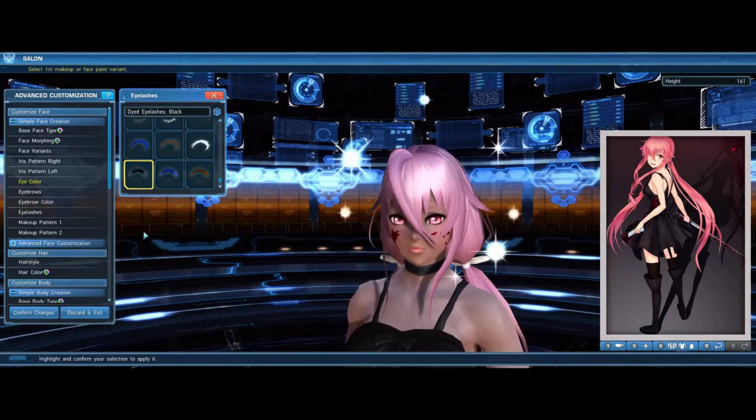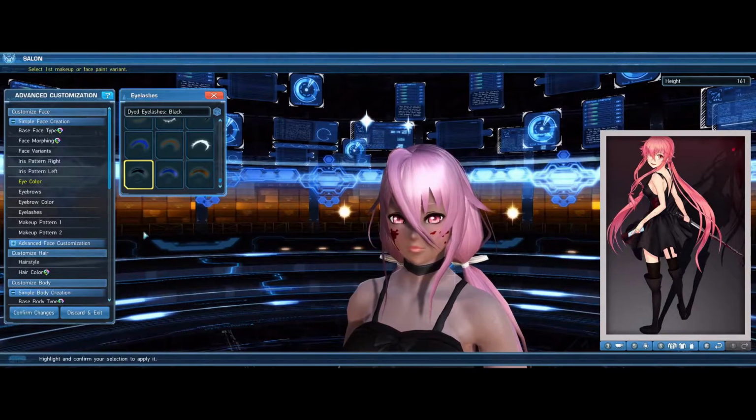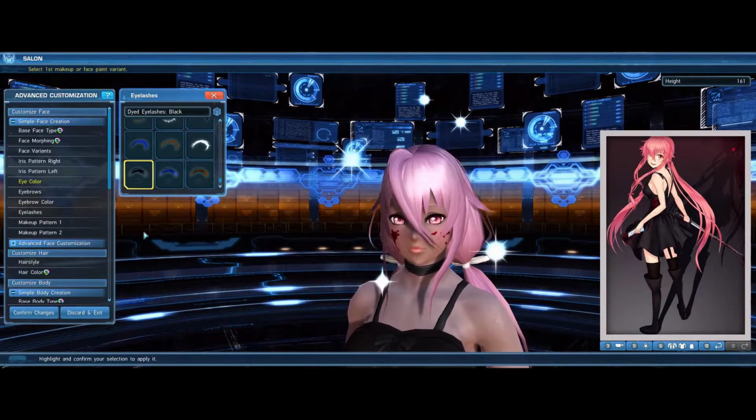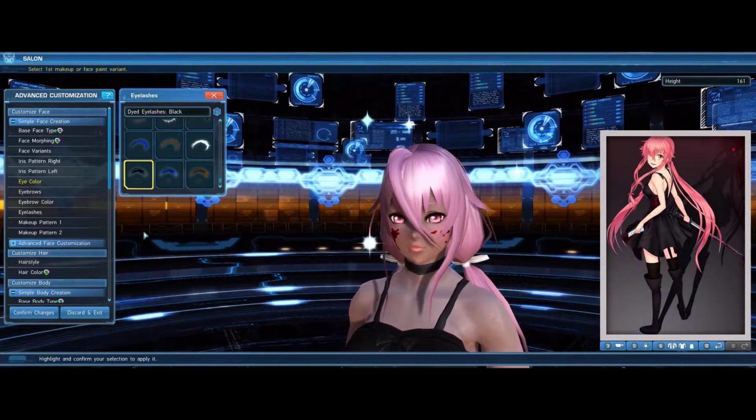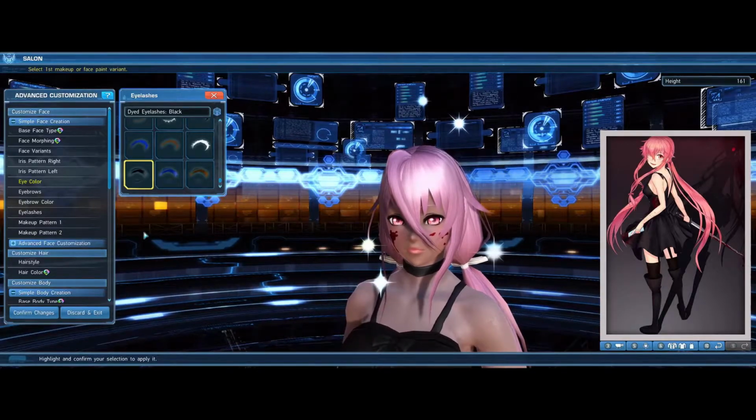The eyelashes we chose were the dyed eyelashes in black, and these came from a fun scratcher accessory and give us that anime look with the drawn lines and the untextured eyelashes with the soft wing at the corner of her eye.